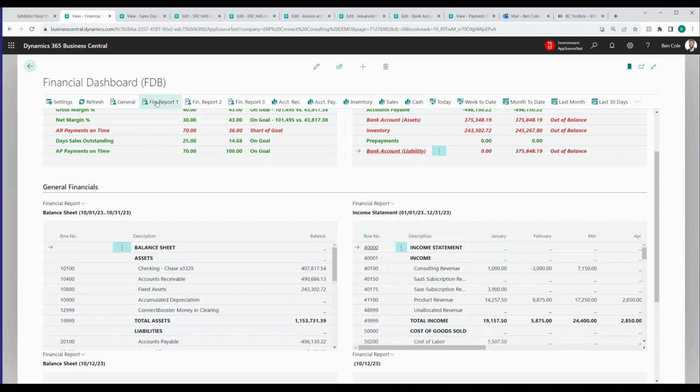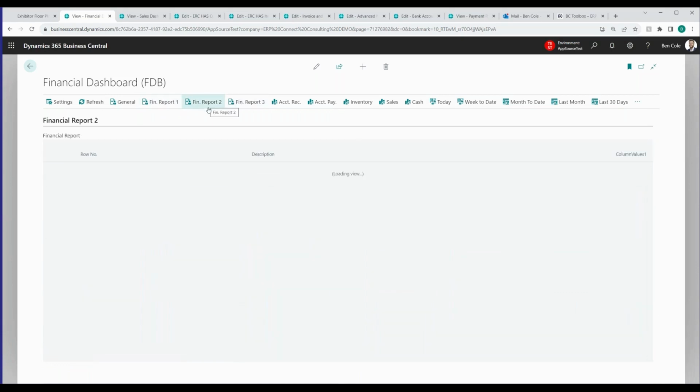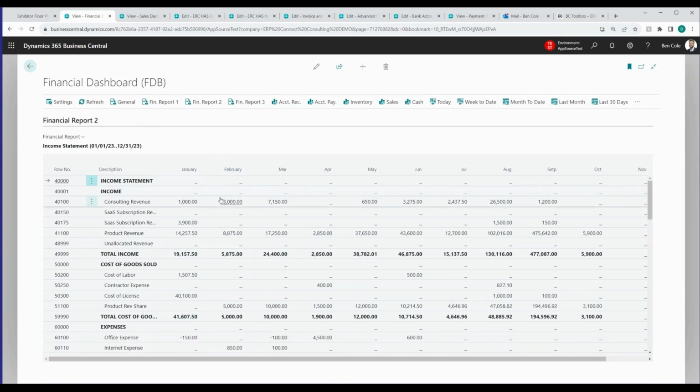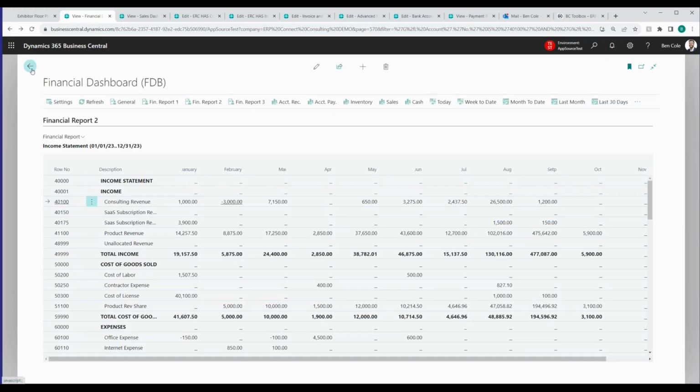If you want to see some of those reports in a larger fashion, you can just click on these buttons up here, Fin Report 1, Fin Report 2. And again, it's just going to take that data and break it out into a larger view that you can see. And like I mentioned, you can drill down into this and it'll show you exactly what those numbers make up or what those balances consist of.